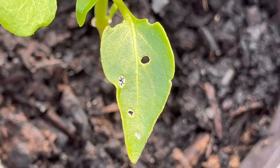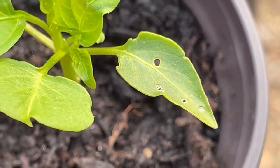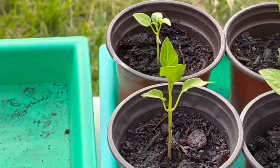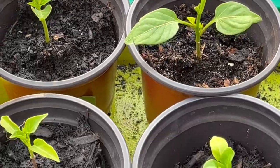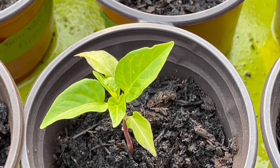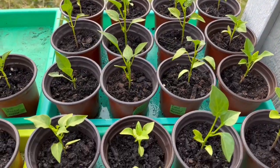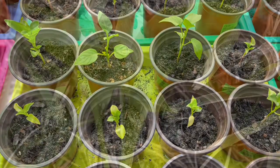Here is another sign of insect damage, and this is a leaf that has been eaten. But look at the rest of the leaves. They are fine. If after a week of treating all of these plants, checking every single leaf every single day, and smashing all the aphids, I still find aphids, it is time to step it up. And at that time, I use neem oil. For me, neem oil is the last ditch effort. It is what I do when hand picking does not work.